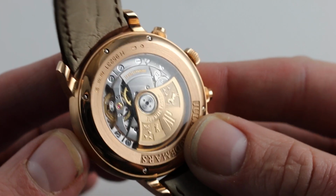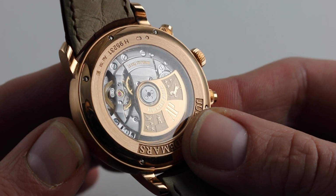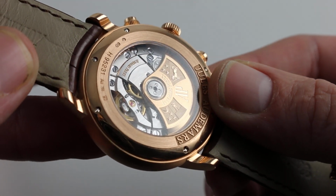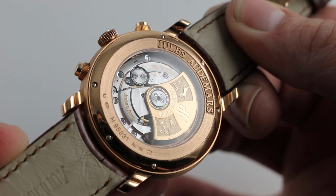There's beautiful Côte de Genève linear across the bridges. All of the screws feature polished heads and chamfered slots. There's gorgeous mirror-grade anglage on the edge of every bridge, and all of the graining across the wheels is surgical.